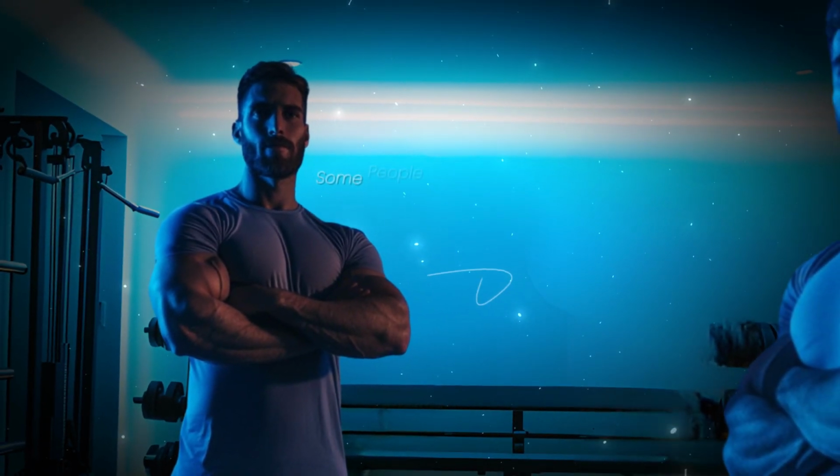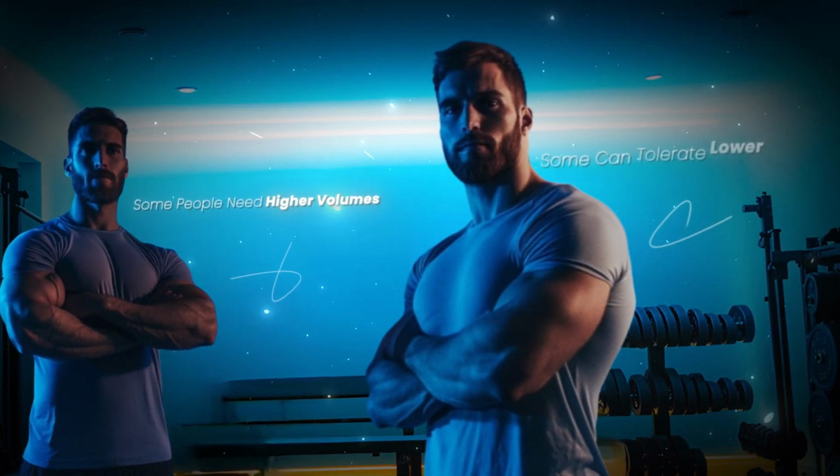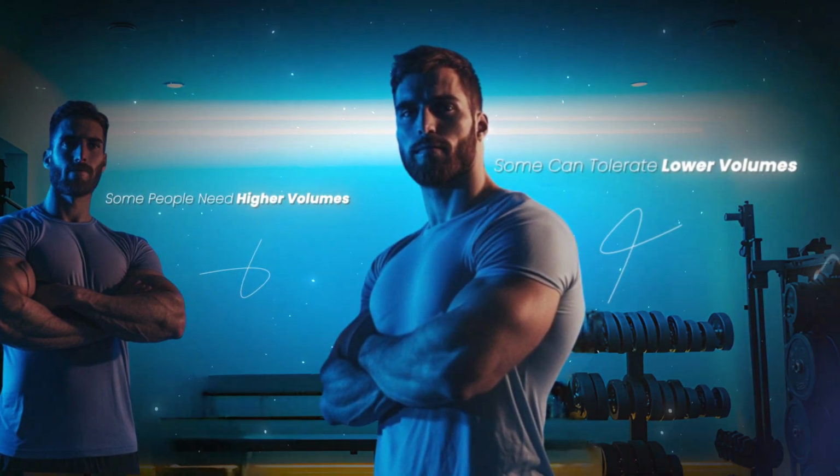Yes, it varies, and yes, this is why the volume debates are often very dumb. Some people need higher volumes to grow, others may grow better or can only tolerate lower volumes. The only way to find this out is through experimentation and data collection, and continuously optimizing over time. Some muscle groups may need higher volumes than others as well.